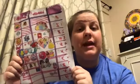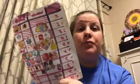But this was such a great way to get her to want to take it, because we built up hype about it. Okay, which ones are you going to choose today? Which stickers are you going to pick? Okay, where are you going to put it? Which is this pill? And it was just perfect for her.